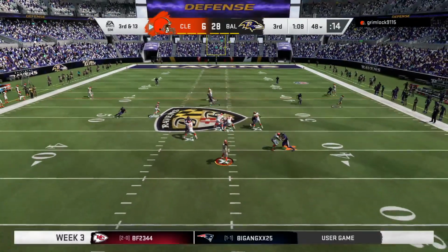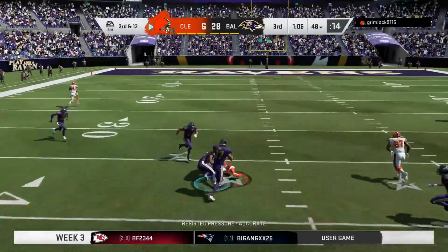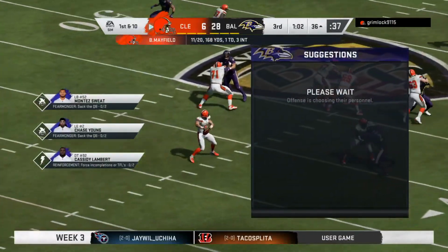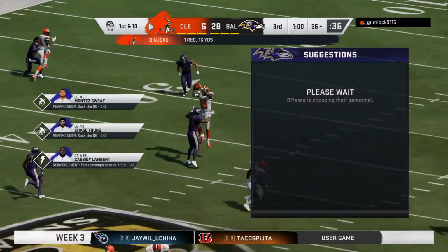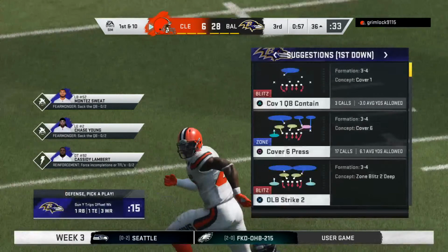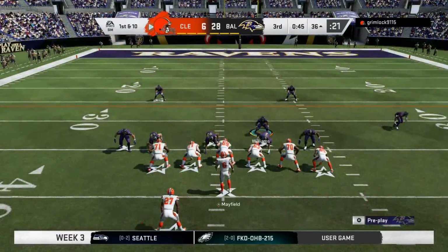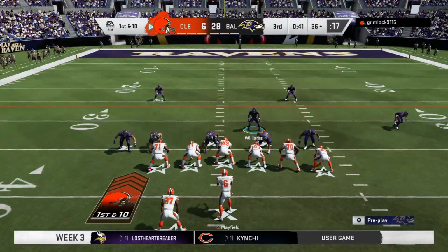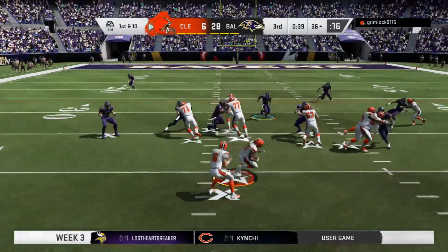Working out of the gun, Mayfield. He's got his tight end, David Njoku. And he's going to be taken down with the first down at the Ravens' 36. The goal for any offense versus his own defense, find the holes where guys are available and put the ball on the receiver before any defender can step up and fill it. They did it well there.